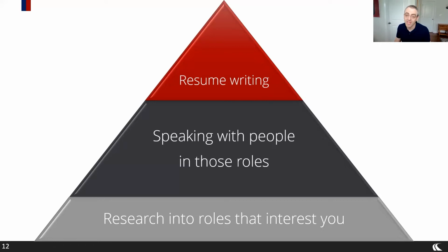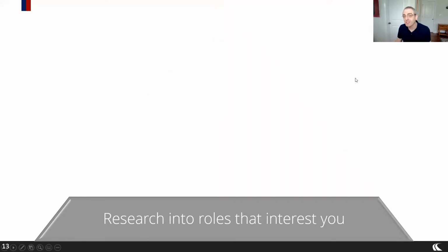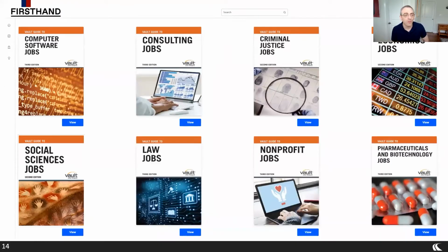So by doing that research ahead of time, you're going to be well positioned to do that. So let's think about the research then into roles that interest you and what that looks like. This is one of the tools that we share with students, our Firsthand Vault guides.